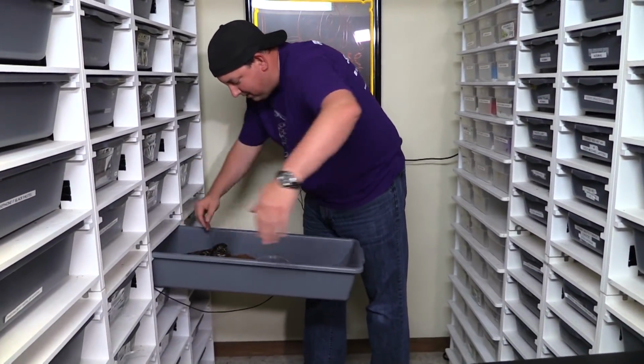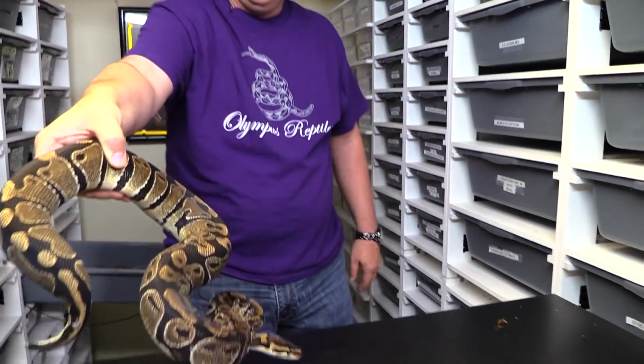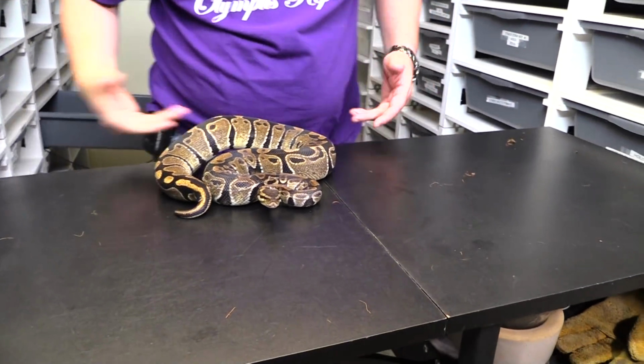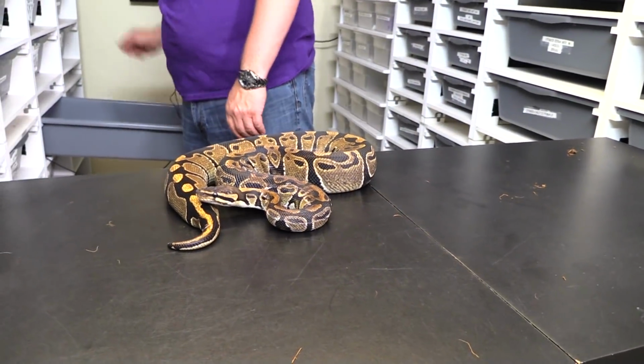We'll get her out for you, Kurt. Just give me a second to work her. There you go. She also has a little bit of stuck shed. Now this one is in the process of shedding, and she's had a little bit rough again because it was just a bit dry. Not a big deal.